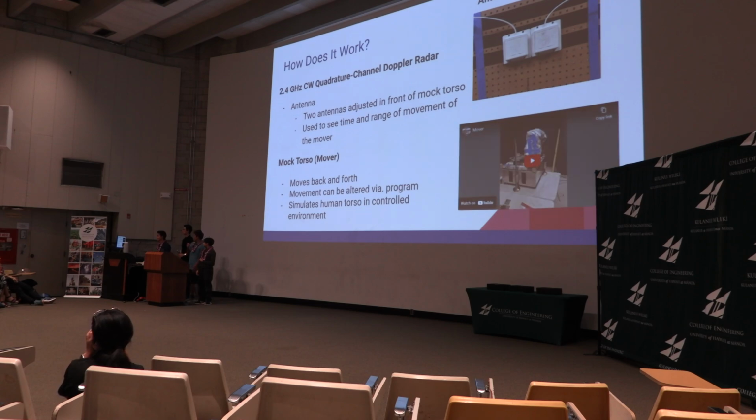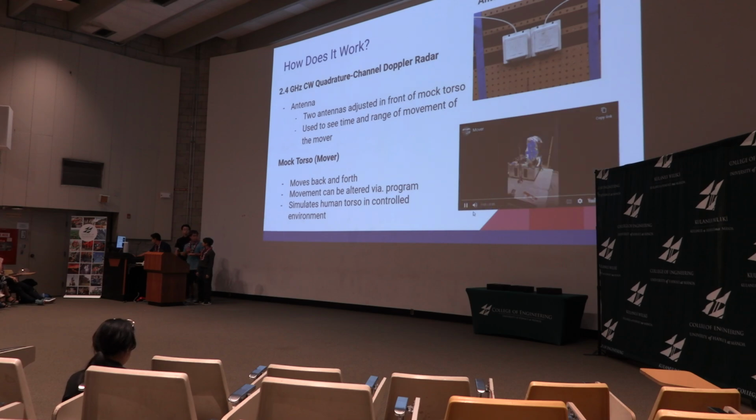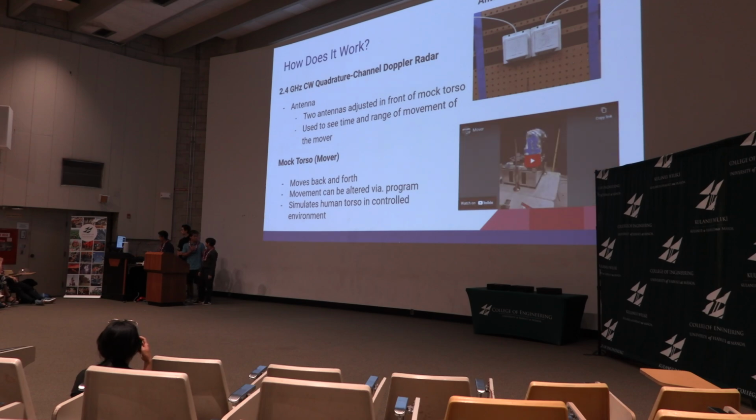So how does the antenna work? It is a 2.4 gigahertz continuous wave quadrature channel Doppler radar. On the top right, you can see the 2 antennas, and we use those to see time and range of movement using the mover on the bottom. If you play the video, that is an example of our mover. All it really does is move back and forth, and we can control that using a program. It pretty much just simulates a human torso in a controlled environment.